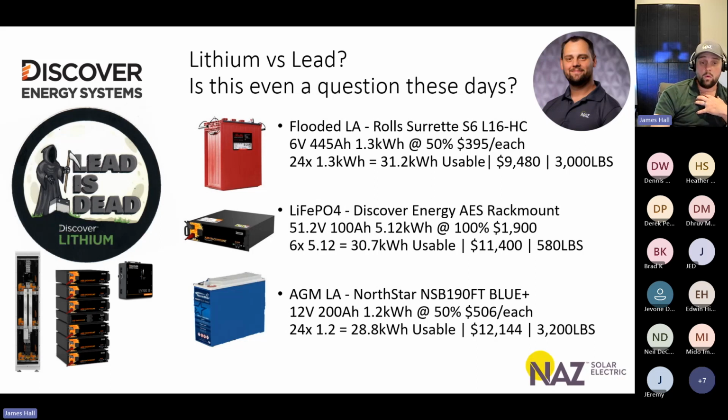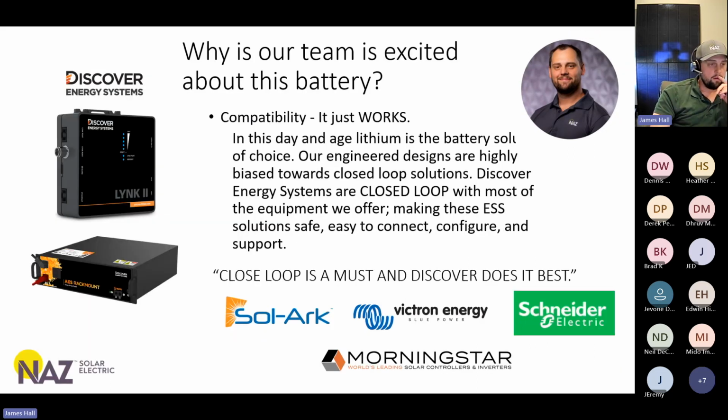All right, so what I want to talk about now is why we are excited about this battery, specifically this battery. To be honest, almost all of our engineered solution designs these days are very biased towards closed loop communications. If the system really isn't doing closed loop, we question whether or not the equipment is suitable. So if you want to get a system designed by us, with our backing and support behind it, we're going to expect that system to most likely be closed loop. Why? Because we can support that.